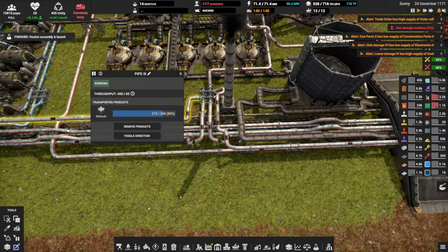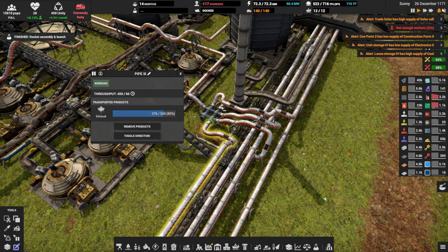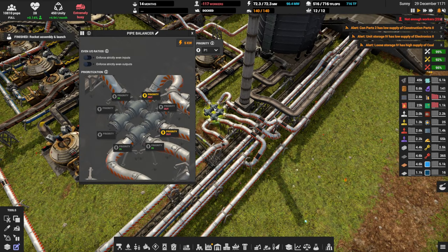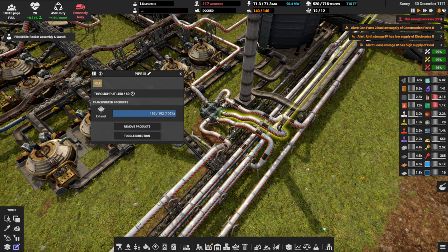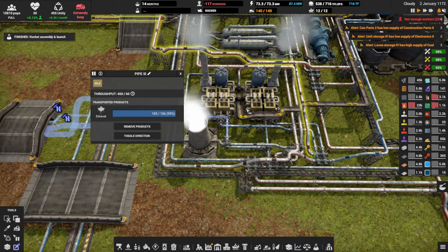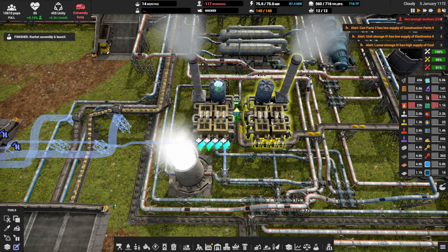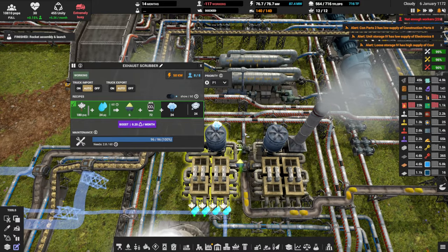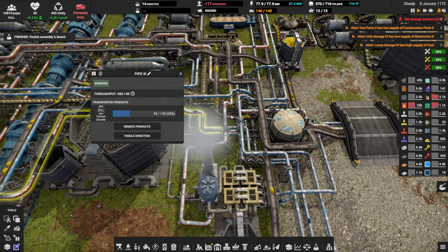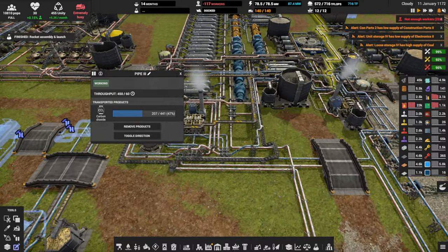Exhaust pops over here, runs through this mess that we're not going to talk about, and then has two outputs, that one and that one, which is now running over to two exhaust scrubbers side by side. Ah, I know what you are now. Two exhaust scrubbers side by side, which are both plugged into the carbon dioxide reclamation pipe, which comes over and dumps back into that tank, the great tank we spoke about.